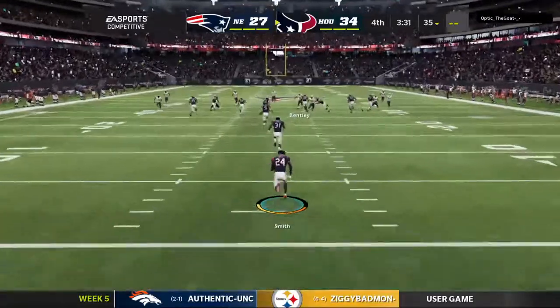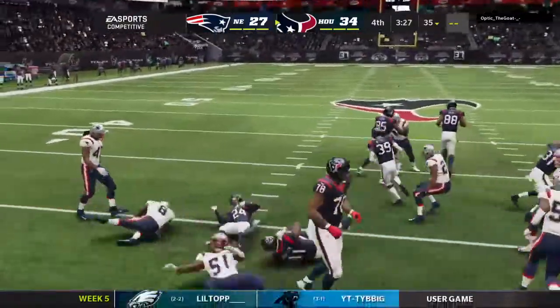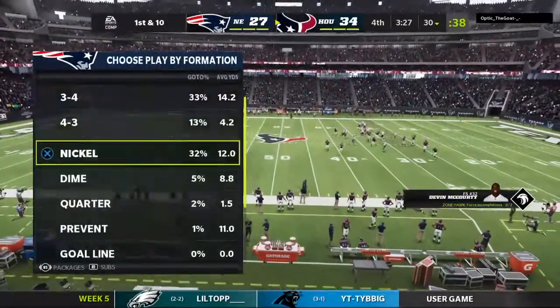On the return, here comes Smith out of the end zone. And a nice return sets him up pretty good here right at the 30-yard line.